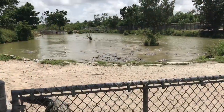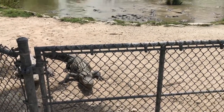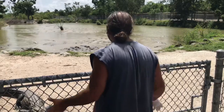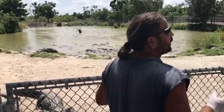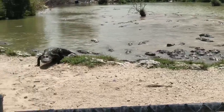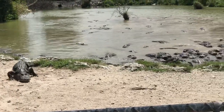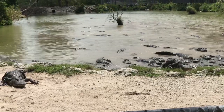Here to the Everglades Alligator Farm and our feeding demonstration. My name's Jeremy. I'll be feeding the alligators for you today. So if you have any questions, feel free to ask. Here inside this pond, we have just over 250 American alligators. For every one male alligator put inside here, there are 5 females.